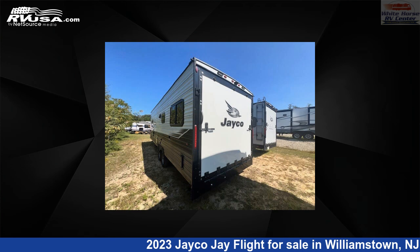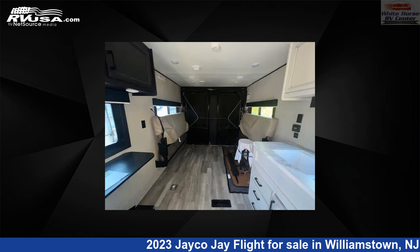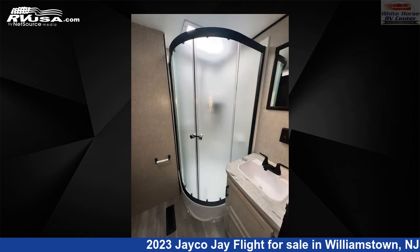This 2023 Jayco Jay Flight 265th rear garage with ramp door is a toy hauler RV. It is located in Williamstown, New Jersey, 08094 and is offered for sale by Whitehorse RV Center.